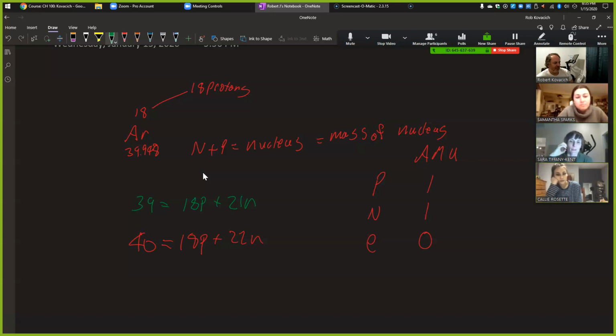Eighteen protons plus 21 neutrons. So what's the difference between this one, which is called argon 39, and argon 40? One has one more neutron in it. Yeah. That's it. These are isotopes. And the definition of an isotope is an atom that has a different number of neutrons.